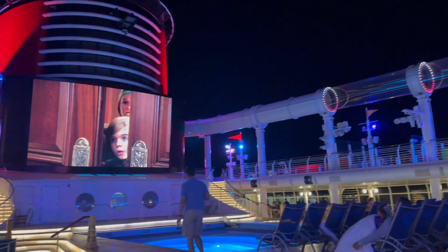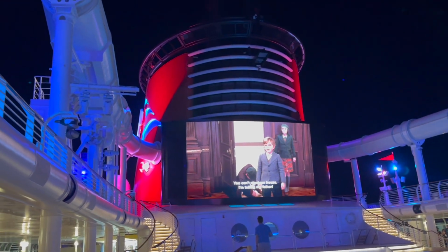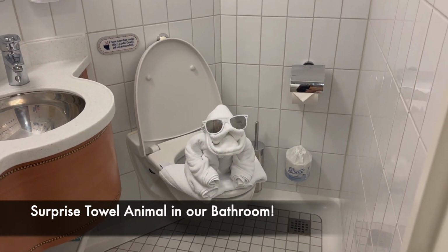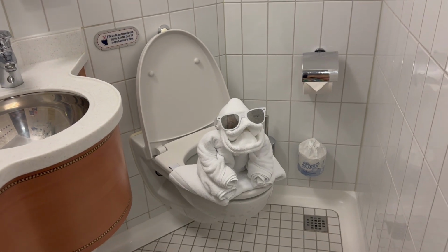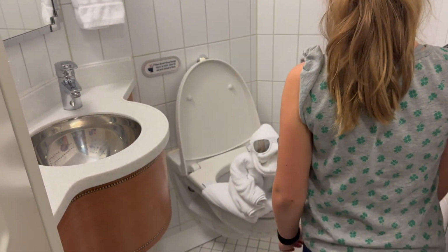I'm telling my dog. Studio. Is that Henry? Who's in our bathroom today? I don't even know. He's got sunglasses. Who is it? Oh, that's funny.